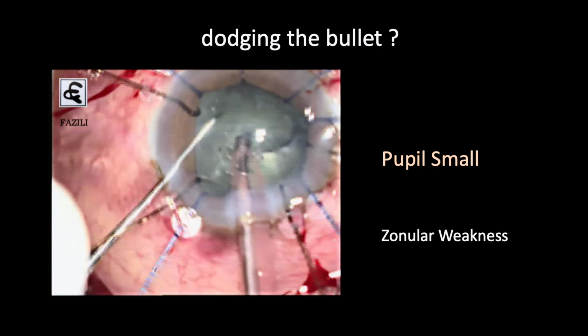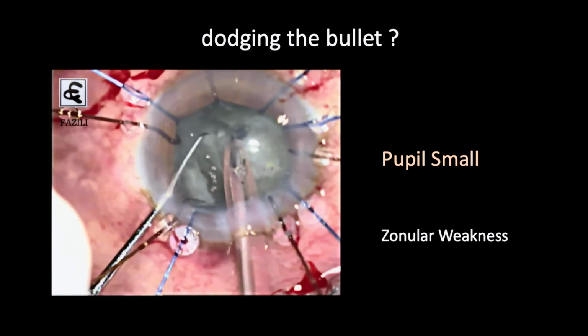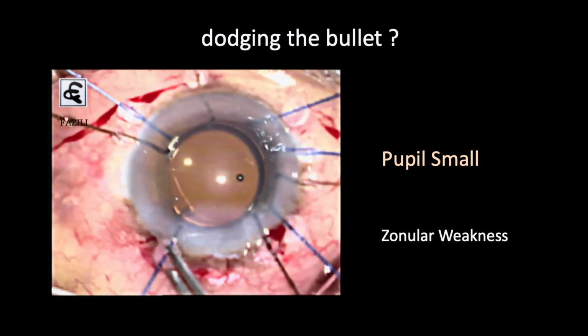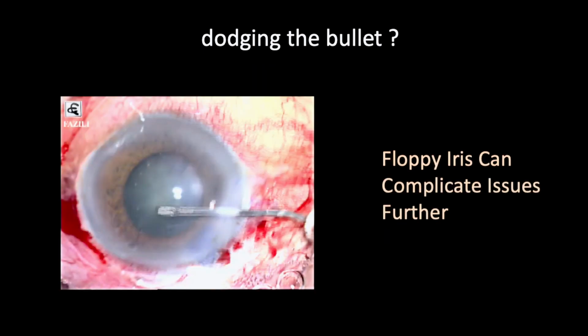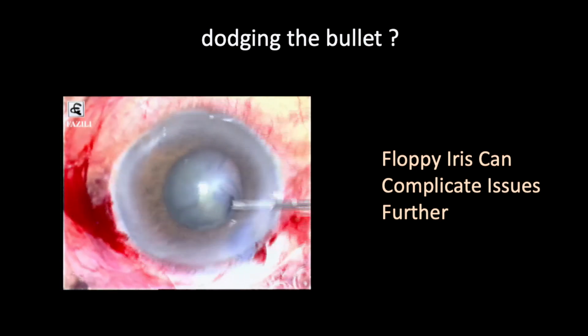And again, this surgery has to move slowly. If we do not move slowly and we are in a rush, we might cause a catastrophe. Again, you can see the IOL has been placed and the hooks are being removed now. The floppy iris is another issue which can complicate matters further.